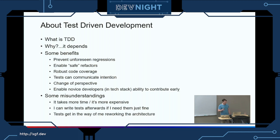So number one, it takes more time and it's more expensive. Some people think I can't afford to do test-driven development. It'll take me more time. It does take you a little bit more time if you don't know how to do test-driven development. Once you get in the habit and once you understand the flow of it, it actually can help you go faster. It can help you stop worrying about things that you're not sure if they're going to work or not. You have a test that can tell you if they'll work.